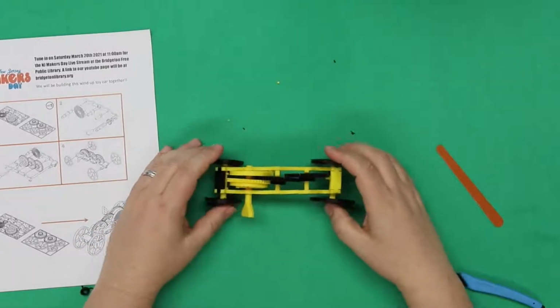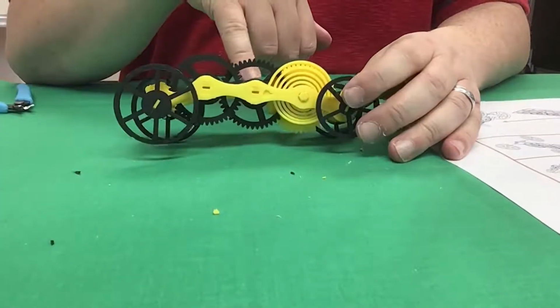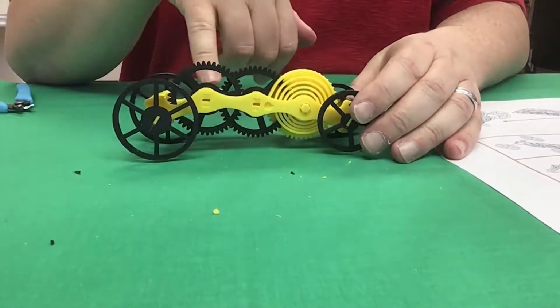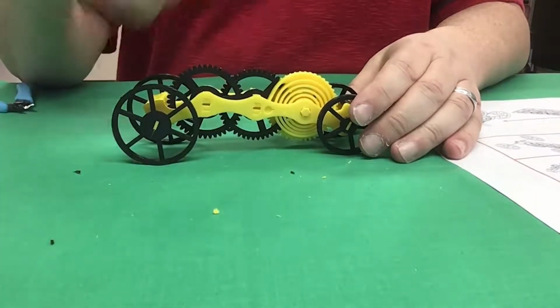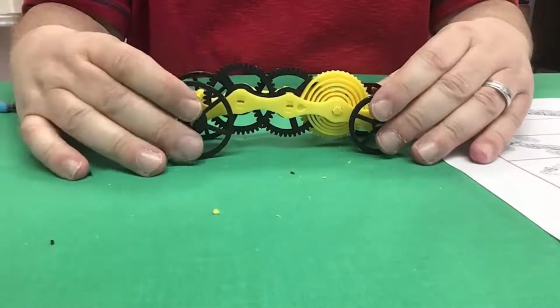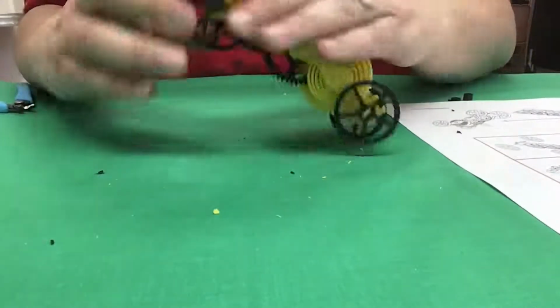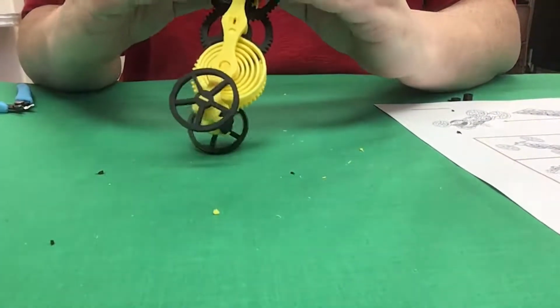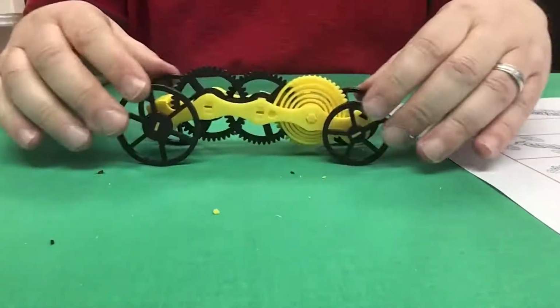Now, there were some extra spacers in here that were meant to go between the gears here and here to keep them where they're supposed to be. But I found that they actually bind the car up more than you should use with them. I think they just make things more difficult. So I did not use them. If you want to try to use them, you can, but I did not.